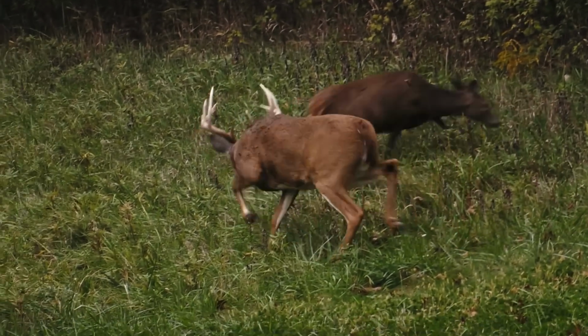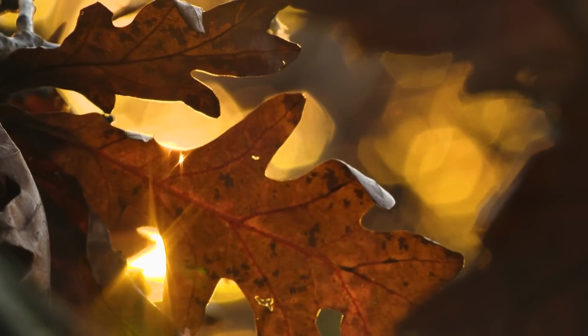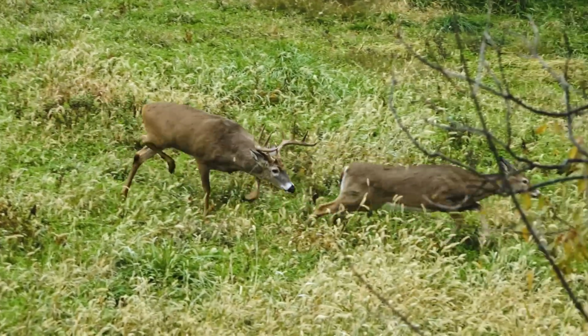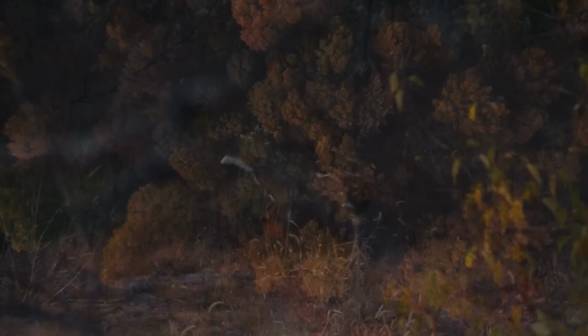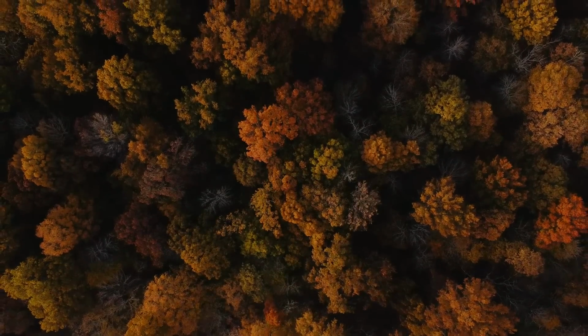The last days of October, especially when accompanied with cool temperatures, bring some of the season's best opportunities to tag a mature buck. Bucks are spending more time in the mornings cruising, checking scrapes, and surveying bedding areas. In the afternoons, they head toward feeding areas where does congregate.